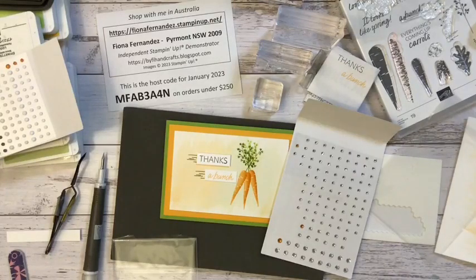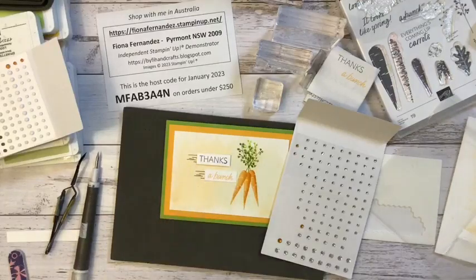Right, that was pumpkin pie, which is what I used on the edge of the carrot. Okay, we're nearly there, we're nearly there.